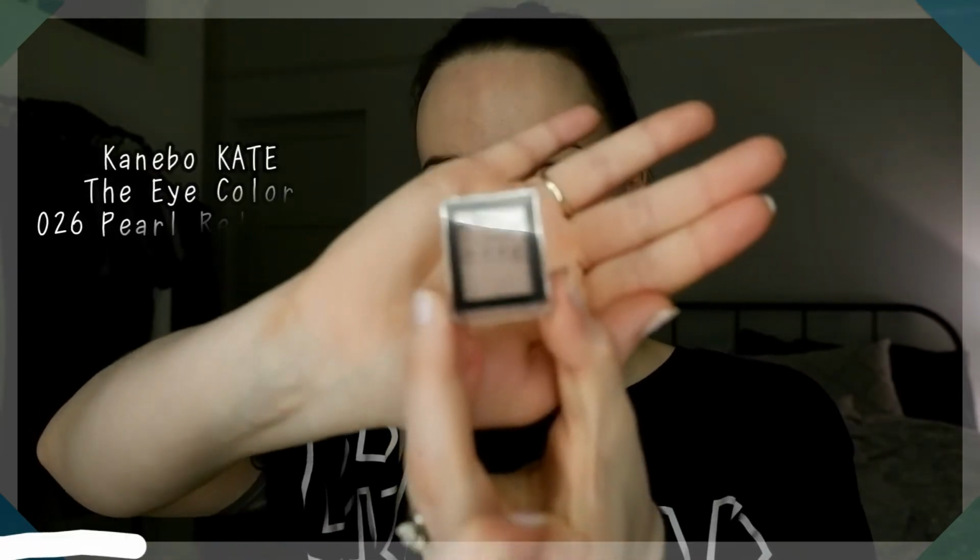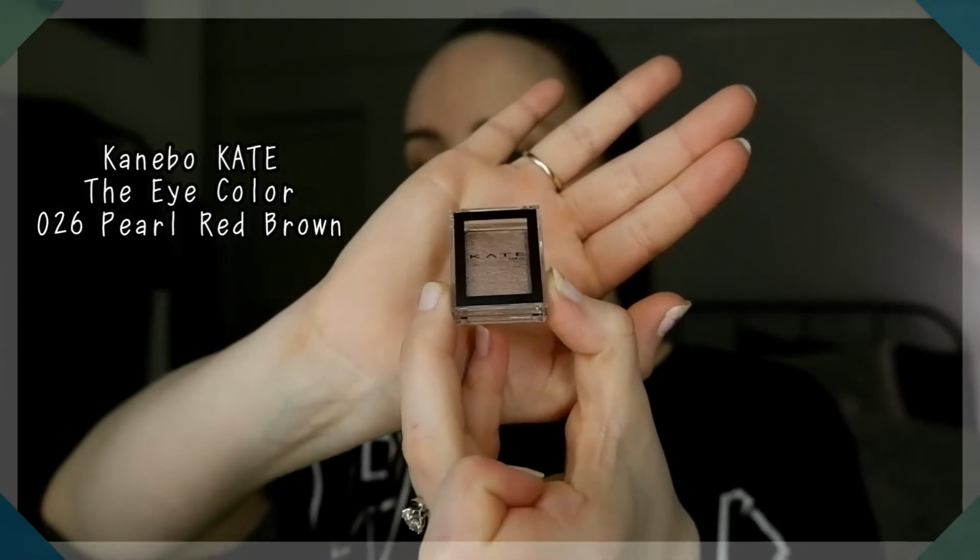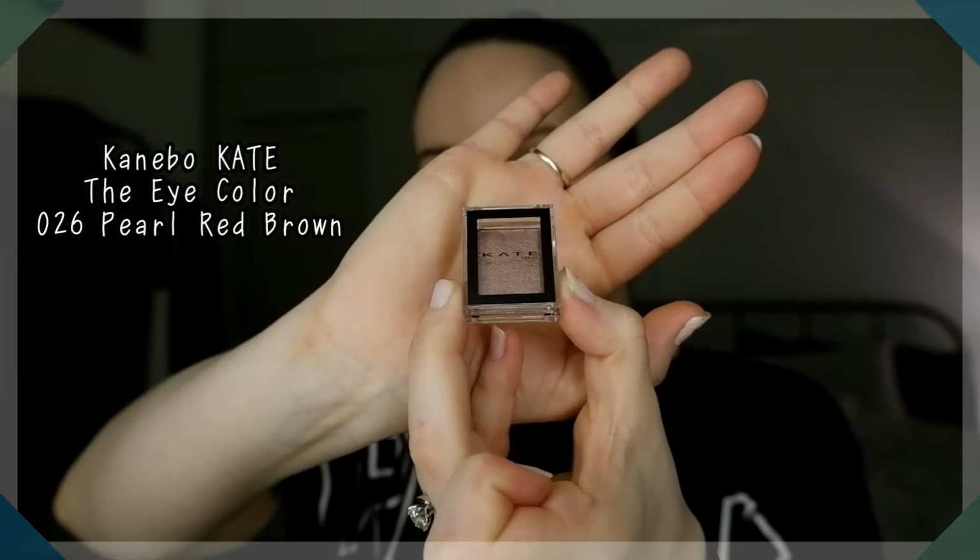The second one is Kanebo Kate. Now this is tiny, but this is 1 color. These are also fairly cheap. This is in color 26 Pearl Red Brown. It comes in 33 different colors, so it's very difficult to choose. It's an okay size for a single eyeshadow. They have 3 different textures as well. You have the pearl one, which gives you a hot color with a little bit of shimmer, a glitter one, which I don't usually tend to wear because it's very glittery, and then a matte one. But again, this is the pearl red brown because I love earth tones.